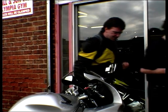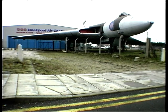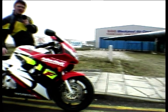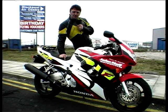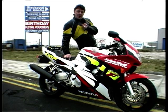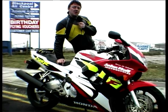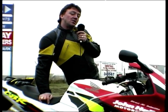Come on. Today we're going to talk about flying machines. No, not over here, this way. Not that kind of flying machine. This kind of flying machine. This is actually Blackpool Airport, and believe it or not, we're only 25 minutes away from the Isle of Man here. So if you fancy going to TT and you've not got a bike, then you can come here and it'll only take you 25 minutes. But you won't be going in one of them.